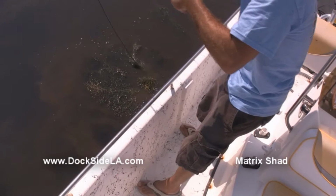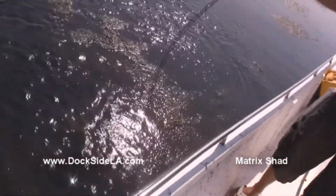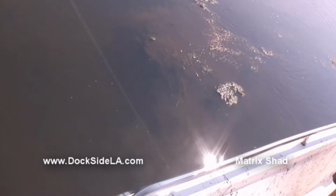Oh my. Look at this thing. Come see how much grass is on this fish. There he is. Alright, I might have him in the open water now. Unbelievable amount of grass there.